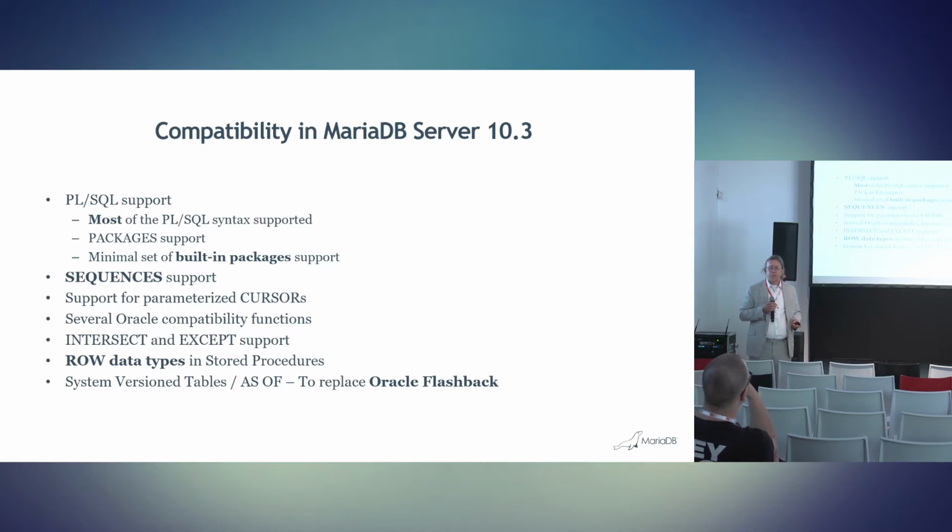This is actually SQL standardized since SQL 2011. We support it now, and Oracle supports it. I think our support is better, but it depends on how you look at it. Anyway, we're supporting it.